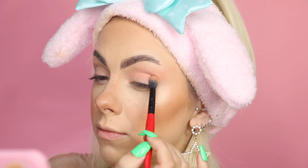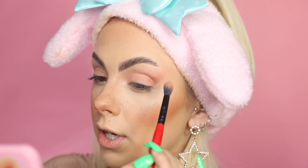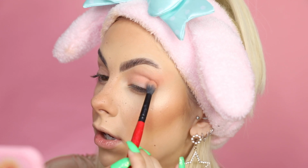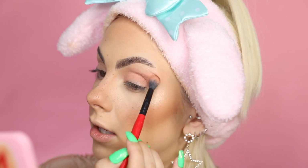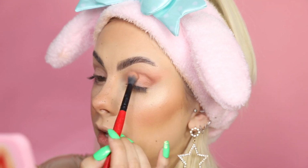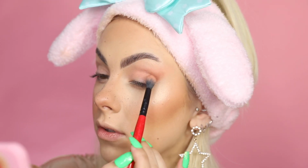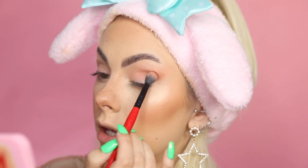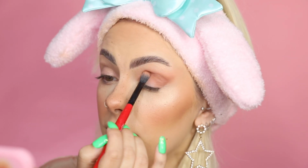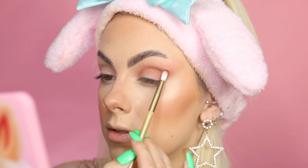Right, that's looking really nice now. So now I'm going to go in with the shade Transformation, which is a really, really lovely, rich brown colour, perfect for autumn, winter. Just going to pack that in on the edge, and then we're going to buff that out into a wing, and also blending into my crease. They blend so well.